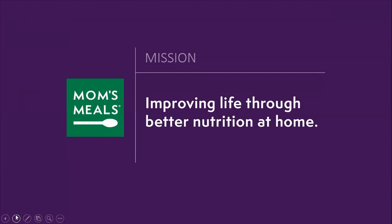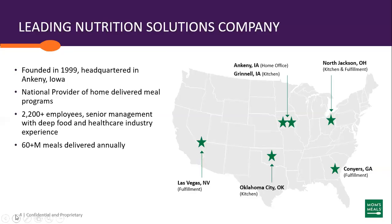So really, to kick it off, our mission at Mom's Meals is improving life through better nutrition at home. And we really are striving as a company to help people get the nutrition that they need, whether they're recovering from a post-discharge situation, or even if they're looking to purchase Mom's Meals on their own. And so Mom's Meals is a national nutrition solutions company.